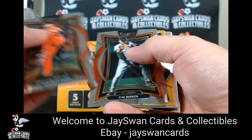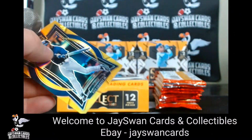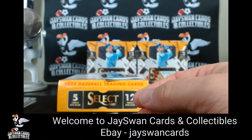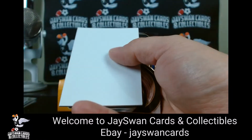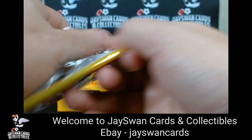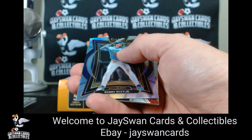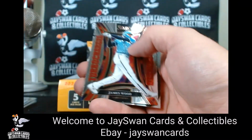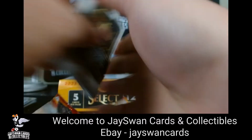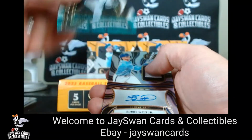Some potential gold. Ken Griffey Jr., Seattle Mariners. Nice. 4 of 10. The kid. There we go. Gold Griffey. Can't complain about that. Silver Bobby Witt Jr., Royals. Hagen Smith, White Sox tricolor.